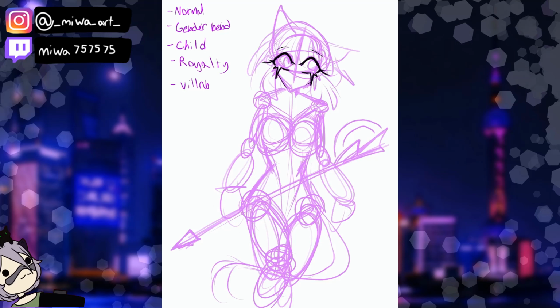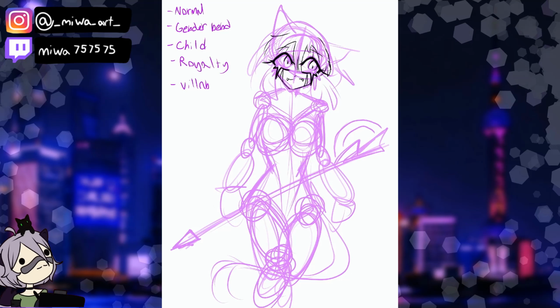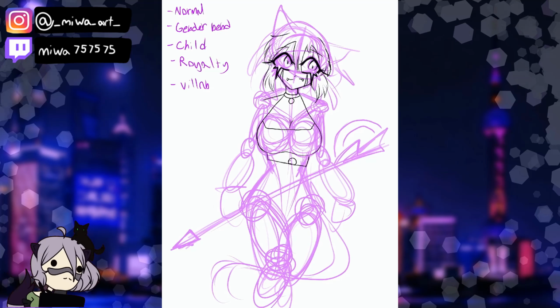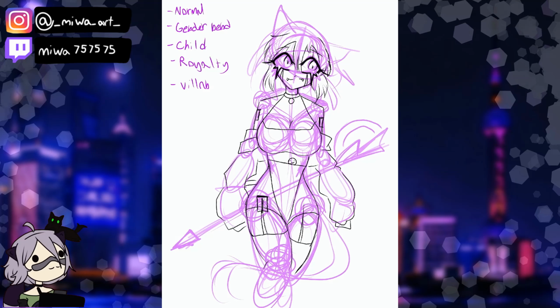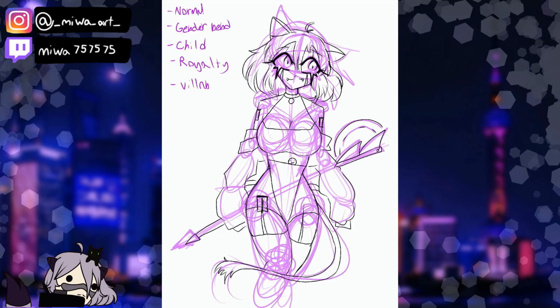I also picked her because her backstory isn't completely fleshed out, so drawing her as a child, I think would help, and then villain, which I know what she would look like and act like if she was a villain, so I picked the easiest one. This took me probably the longest amount of time.